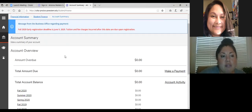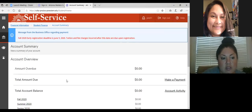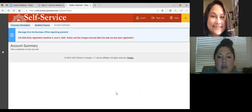So here, if Jose Webreg would have any money that was owed, we would be able to see. If there was a total amount due, it would be listed here. We would be able to make a payment. And if we click it, see right now it doesn't give us anything because there's no account balance to pay.